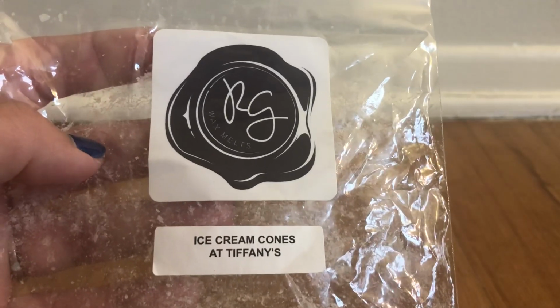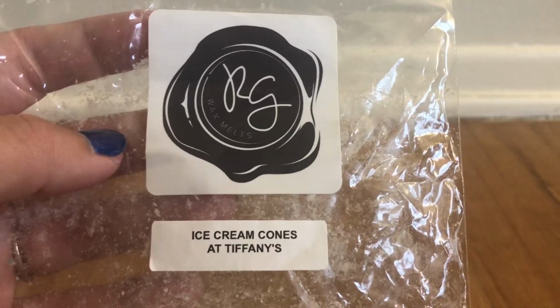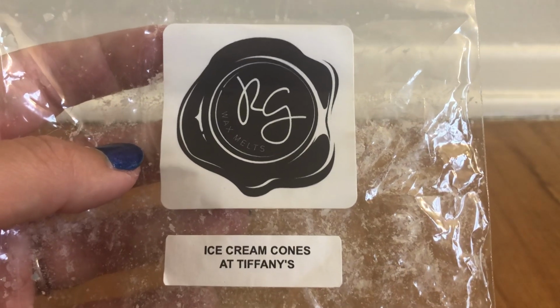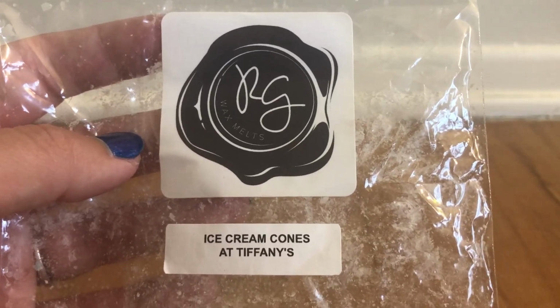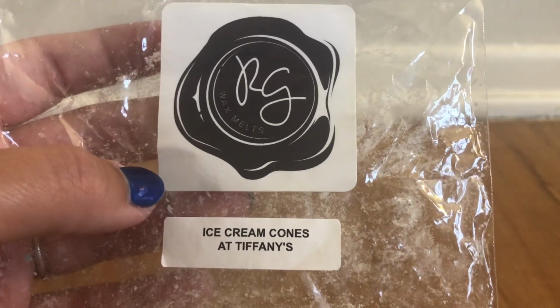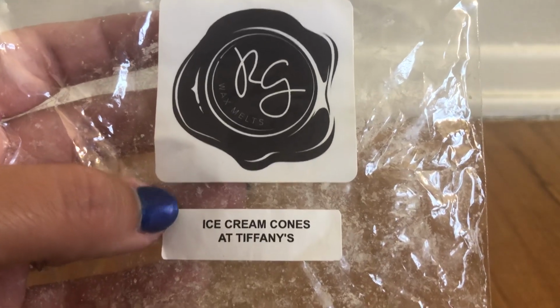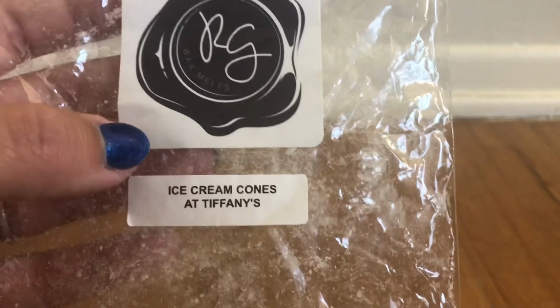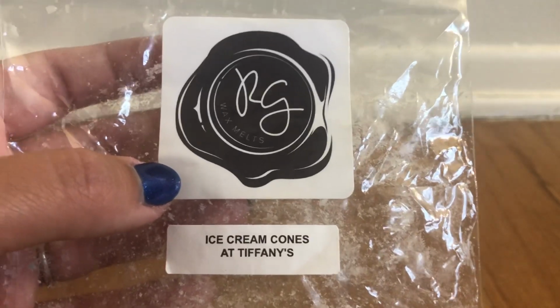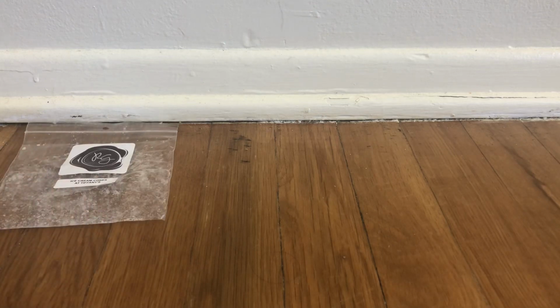I've got Rose Girls ice cream cones at Tiffany's. This is from her most recent pre-order, the one that we just received, I guess like a month ago or so. This was amazing. I split this with my mom. It smelled primarily like cupcakes at Tiffany's, but then I definitely got a little bit of a creaminess. It was a little bit different. It smelled a little bit like just a nice vanilla cake, but not totally like 100% cupcakes at Tiffany's. You could tell that there was something else there. I really enjoyed that one. I would get that again.